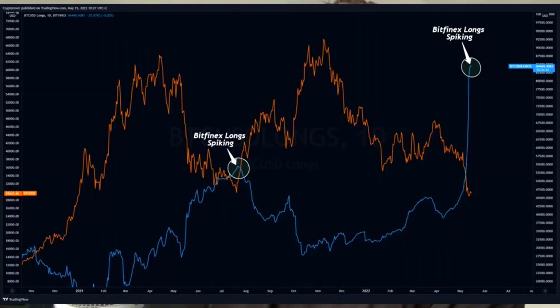Another bullish signal though is Bitfinex whales. They have actually created a spike in longs on Bitcoin, which is also an indicator for an increase in Bitcoin price. So this is really good. Last time it happened, there was a massive spike in the price of Bitcoin. So this, with whales accumulating, could be really promising. Although, as I said, it's not wise to get too excited.